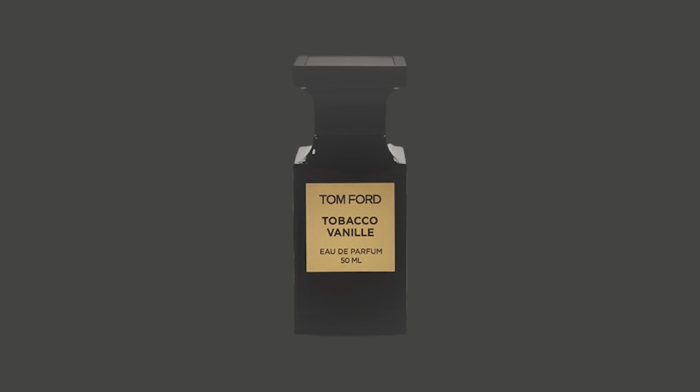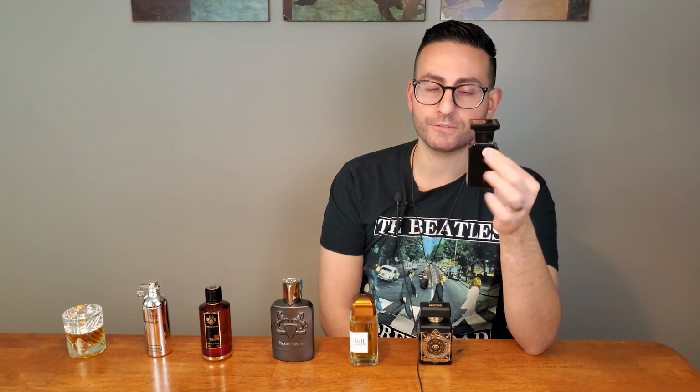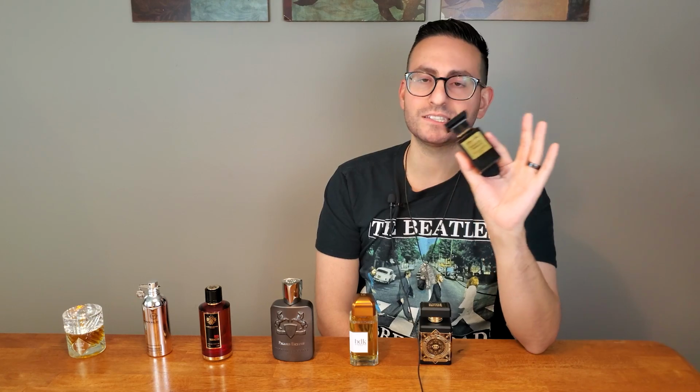Now this one, I'm sure I'm running out of it. I am less than halfway full, and I can actually see it's not fully opaque, but this one has that richness. It has that spicy vanilla in the base that I know people talk about ever so often. This is an amazing fragrance.